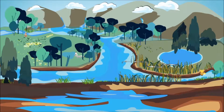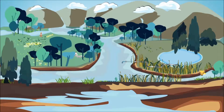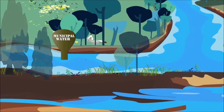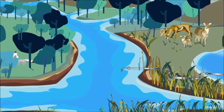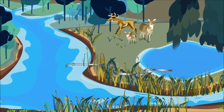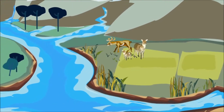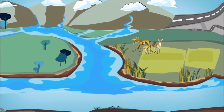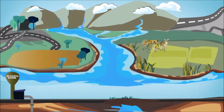Our source water can be from surface water, like our rivers, lakes, and streams, or groundwater, the aquifers that lie beneath the earth. Public water suppliers tap into these sources to provide us with our drinking water. Our source of drinking water, whether it comes from the surface or underground, is affected by what happens on the land around it. And although we don't mean to, our daily activities often end up polluting our most essential resource.